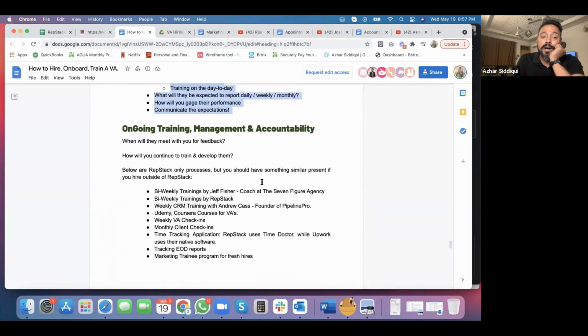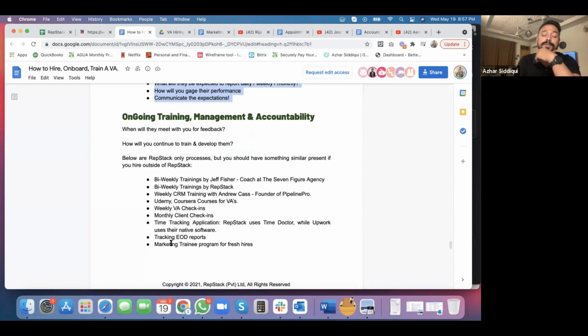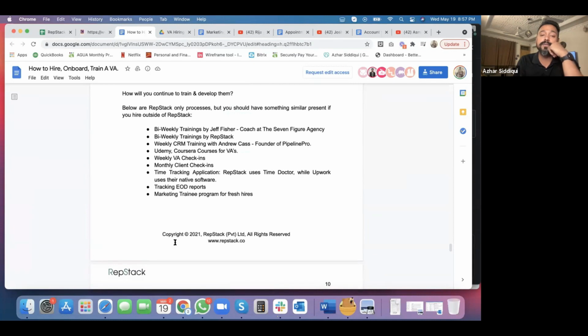All right, so ongoing training, management, and accountability. There's lots of good stuff over here. Ongoing trainings are a must. We do ongoing trainings on a bi-weekly basis, sometimes on a weekly basis as well. Weekly CRM trainings. These are all processes inside of RepStack, but it will give you an idea of how much time and attention you guys will need to give to your VA so that they're successful.